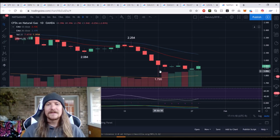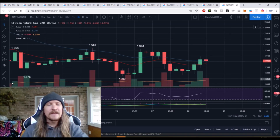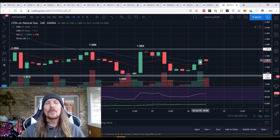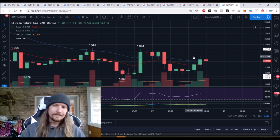Natural gas, tightening range continues on the 4-hour. Might have to wait until the inventory report on Thursday for a break here. Low, high, just held support. Anything under 1964 is a lower high. If this 4-hour inside bar breaks bearish, then our lower high is set at 1938. If it doesn't, then we haven't set that lower high yet.